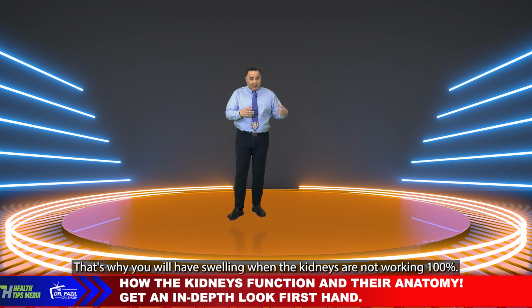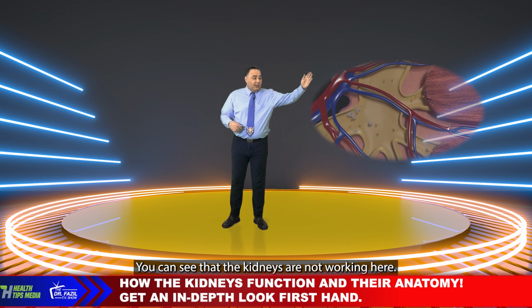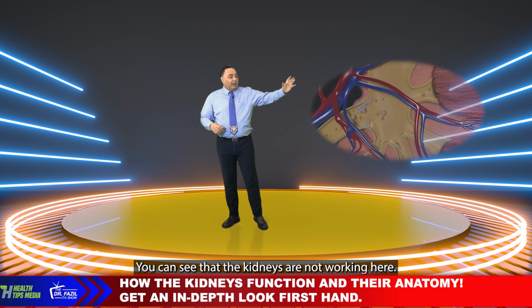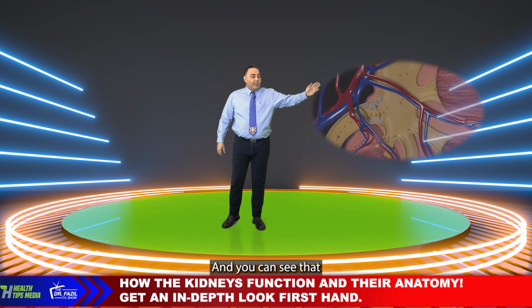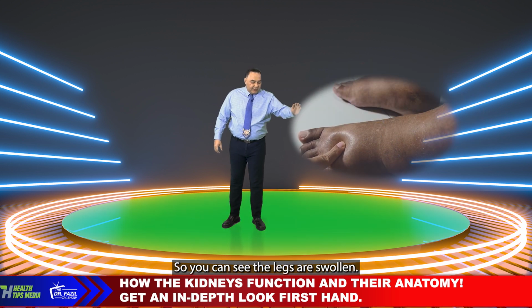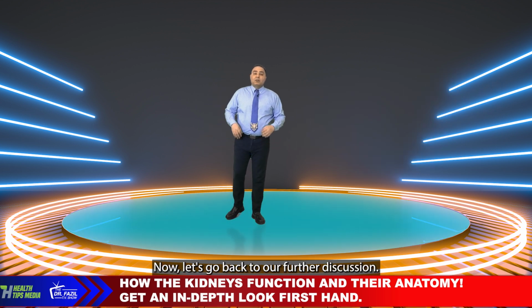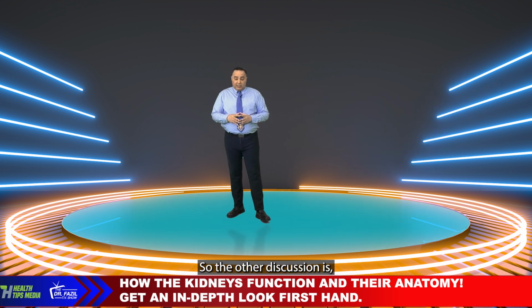That's why when the kidneys are not working 100%, you're going to have swelling. You can see here the kidneys are not working, and you can see that the fluid is being backed up and the legs are being swollen. Let this hologram go away. Now let's go back to our further discussion.